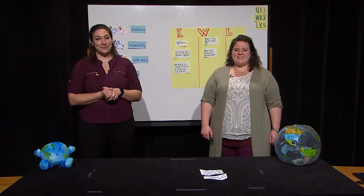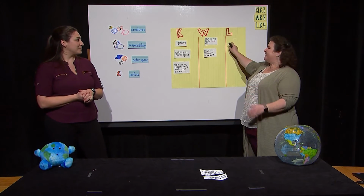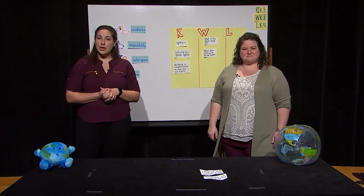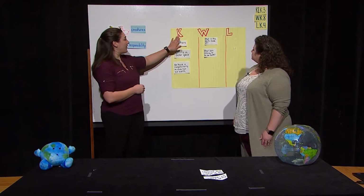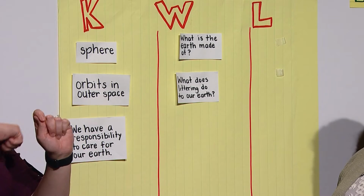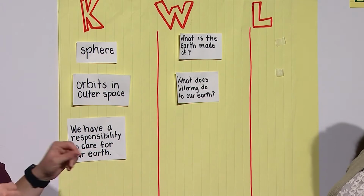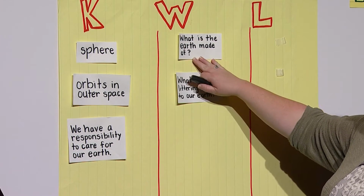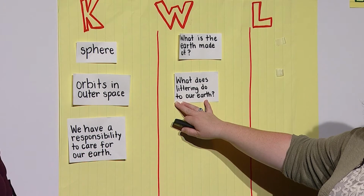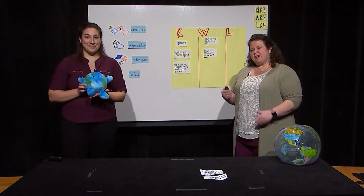Very interesting. Now, this last portion of our chart will be used later after we learn some new things about the earth. That's why there's an L there. We'll come back and record what we've learned. So let's go over our chart. We know that the earth is in the shape of a sphere. We also know that the earth orbits outer space and that we have a special responsibility to take care of our earth. Now, this portion is what we wondered. We wondered, what is the earth made of? And what does littering do to our earth? Now, remember, the last part of our chart we'll fill out later.